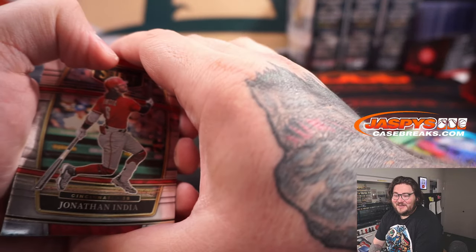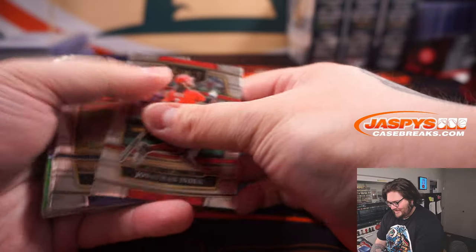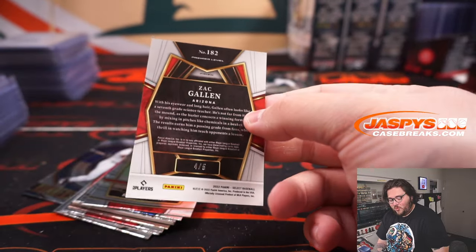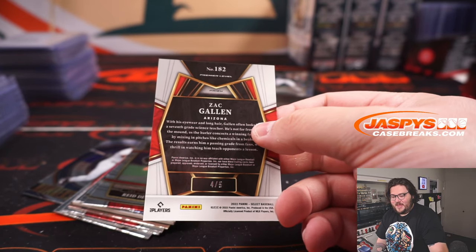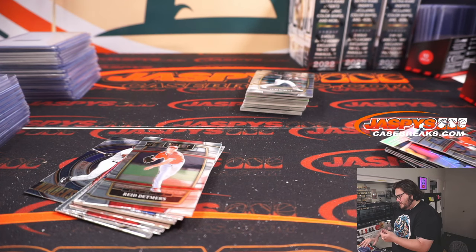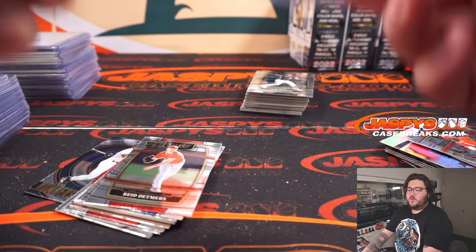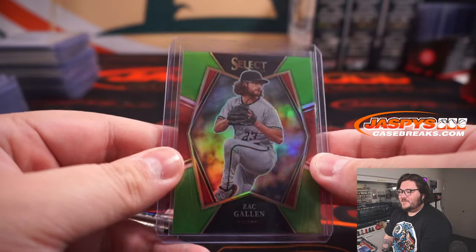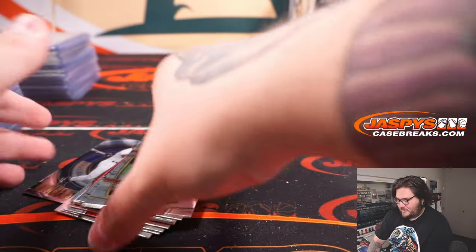1.5? What the heck? Zach Gallen, 4 out of 5. Andy Owens having a nice break here with the D-backs. 4 of 5 on the Gallen. There we go. Get the third on that CT. Nice. Man on the corner, see? 1.5. Zach Gallen, 4 of 5. Zach Gallen, baby.